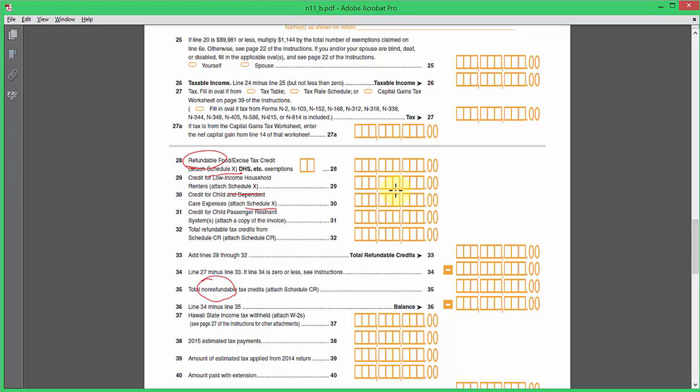A special rule you need to note is that these credits have to be claimed by the end of the following year. In other words, if we were looking at the tax return for 2015, to be able to claim these credits, the tax return has to be filed by December 31st, 2016. If you try to claim the credit on an original or even amended return after this date for 2015, they're going to disallow the credit. So you have to timely file the claim for the refundable credits.